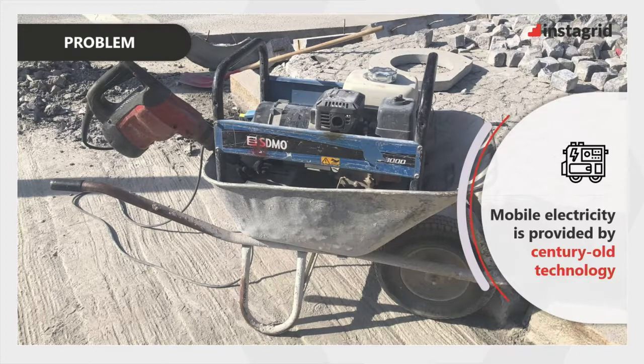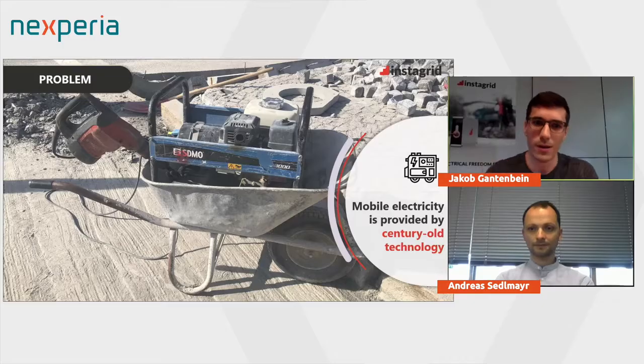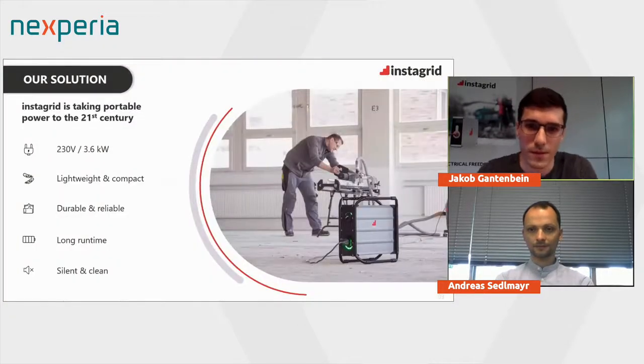They take one of these diesel generators, which are loud and noisy and produce a lot of fumes, into the, the German word is Schubkarre, wheelbarrow, and they carry it around. And by the way, the picture is a real life picture that one of my colleagues has taken here in Stuttgart. So we at Instagrid believe there is a better solution that's more appropriate for the 21st century. And we have that solution.